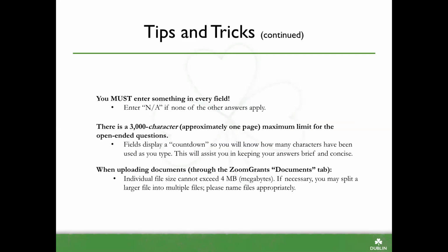As a reminder, you do have to answer all of the questions on the application form, so do not leave any of the fields blank. And for the open-ended questions, there is a 3,000 character limit. And when you're uploading documents, the individual file size cannot exceed 4 megabytes. So if one of your files is larger than that, you may need to split it into multiple files. If you do so, please name the files appropriately.